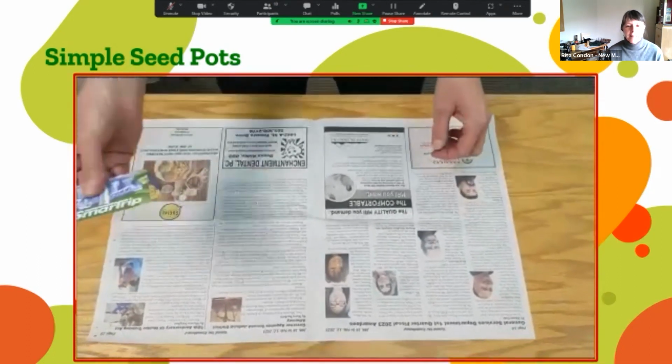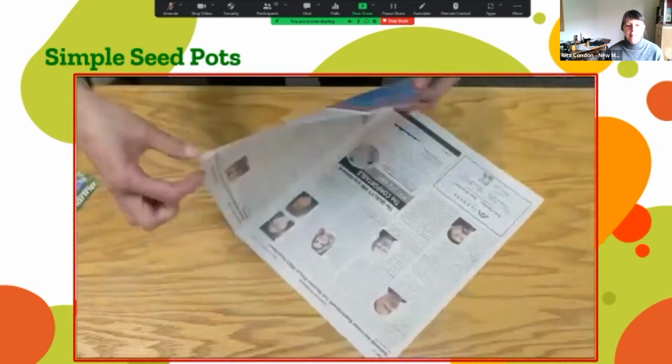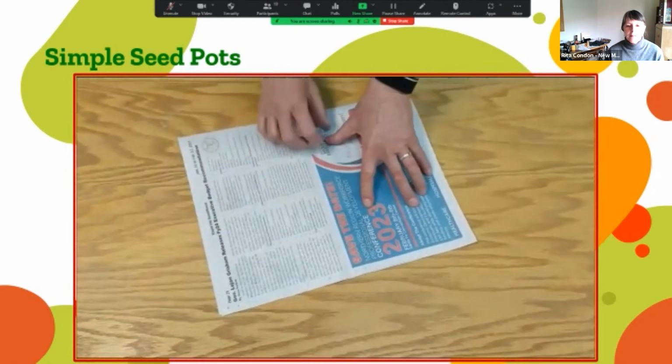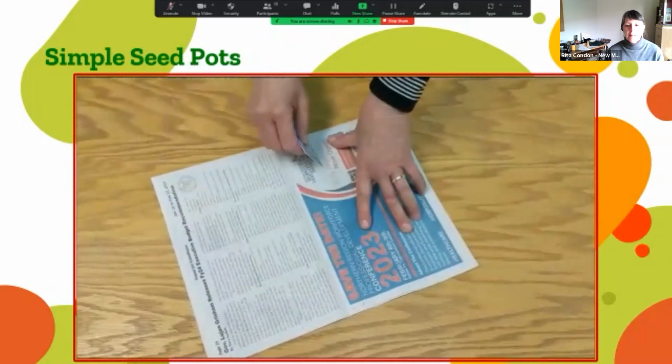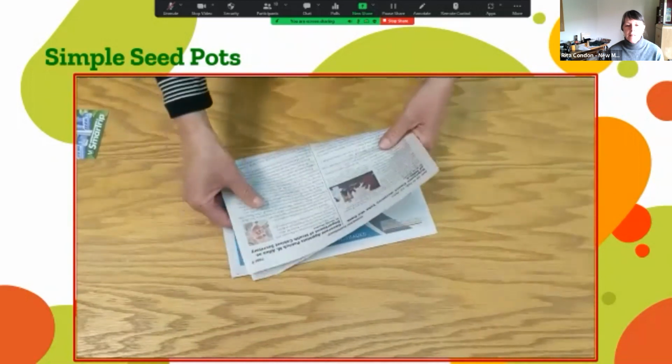This activity is sure to be a favorite among your students and families when it's time to start seeds for your garden. To begin, take one sheet of newspaper from a local free paper or one of the single inside sheets from your local newspaper. Have a plastic card like a library card, glue stick, and a pile of large paper clips nearby.